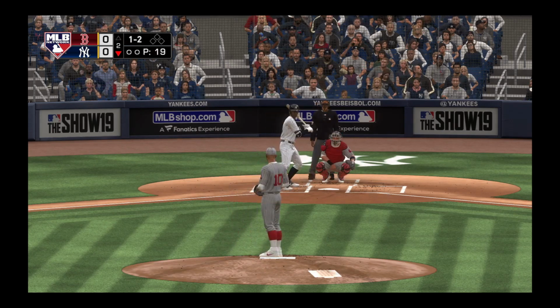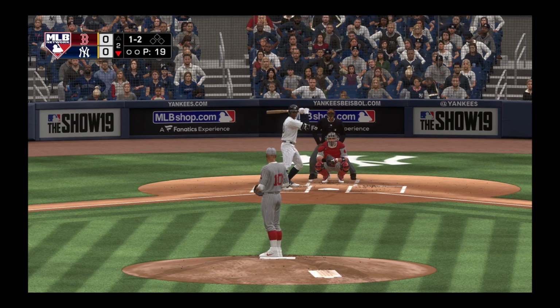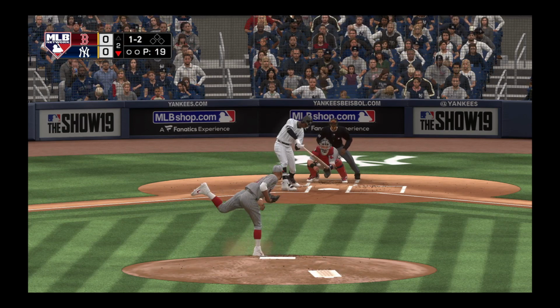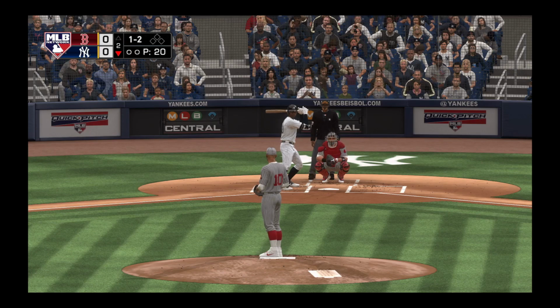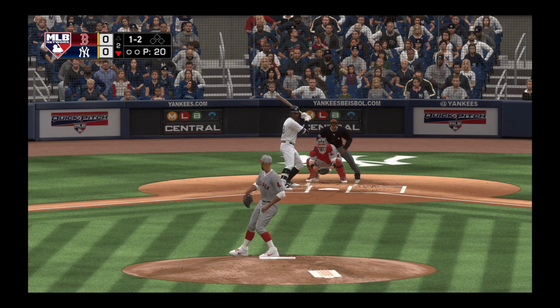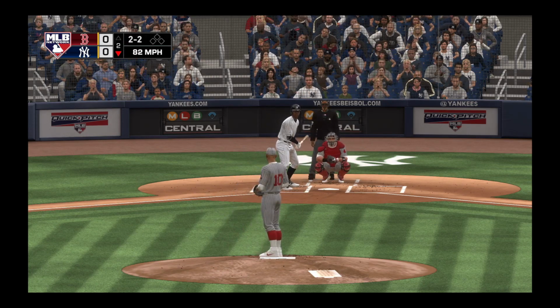Fouled off. The next 1-2 pitch. Hit on the ground down the first baseline. But this is a foul ball as the count holds steady at 1-2. And a changeup here, but that's taken low in the dirt for a ball.